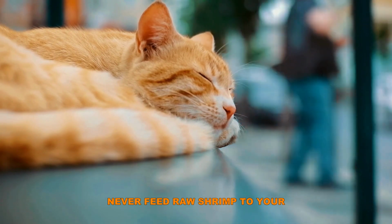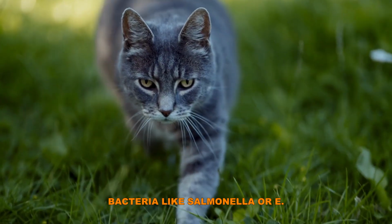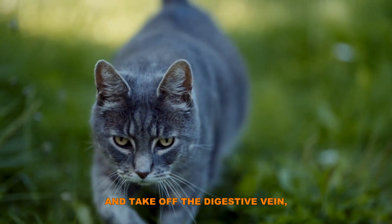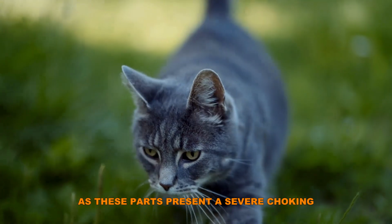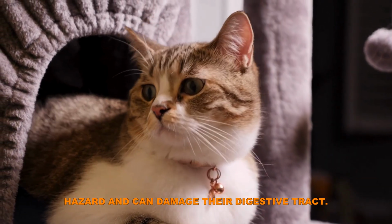Never feed raw shrimp to your cat because it can carry dangerous bacteria like Salmonella or E. coli. Always peel the shell, remove the tail, and take off the digestive vein, as these parts present a severe choking hazard and can damage their digestive tract.